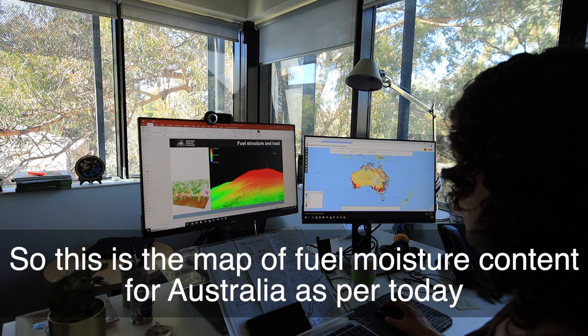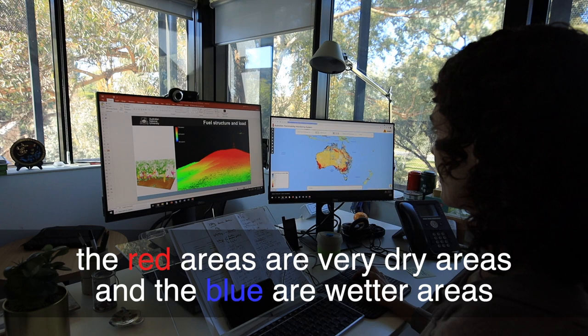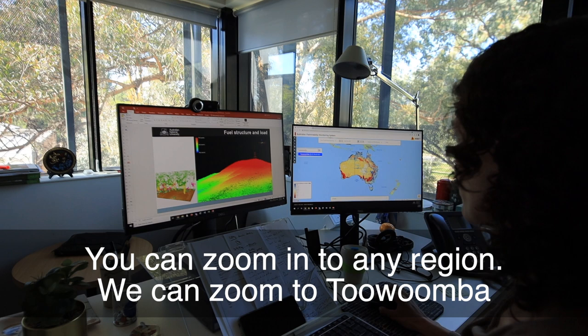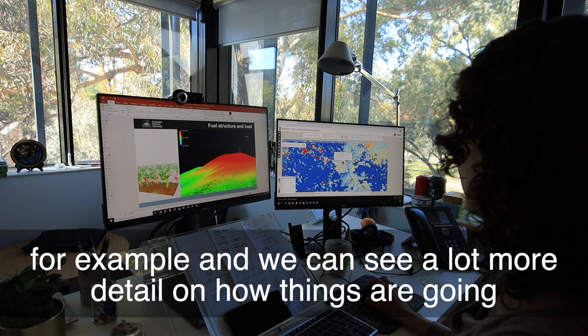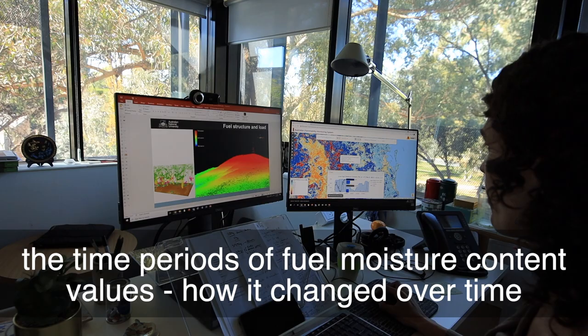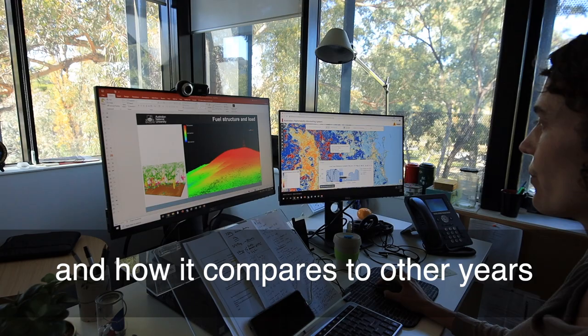So this is the map of fuel moisture content for Australia as per today. And the red areas are very dry areas, the blue are wetter areas. You can zoom into any region. We can zoom to Toowoomba, for example, and we can see a lot more detail on how things are going around this area. You can click on any pixel of the image and you see the time series of fuel moisture content values, how fuel moisture content changes over time and how it compares to other years.